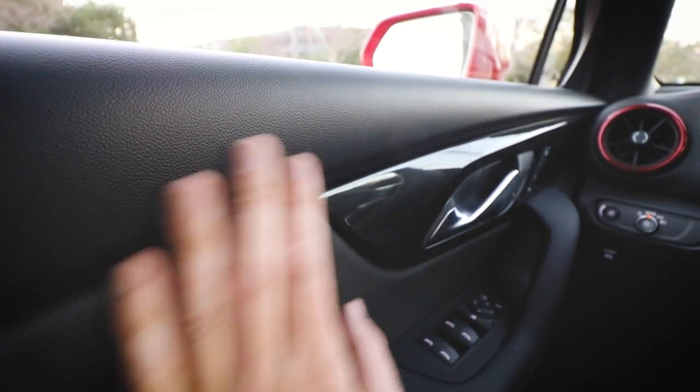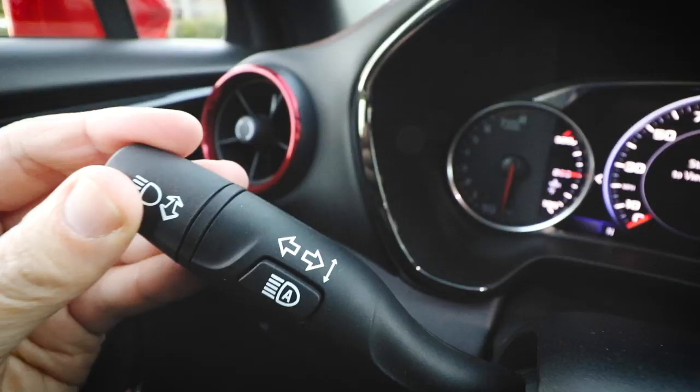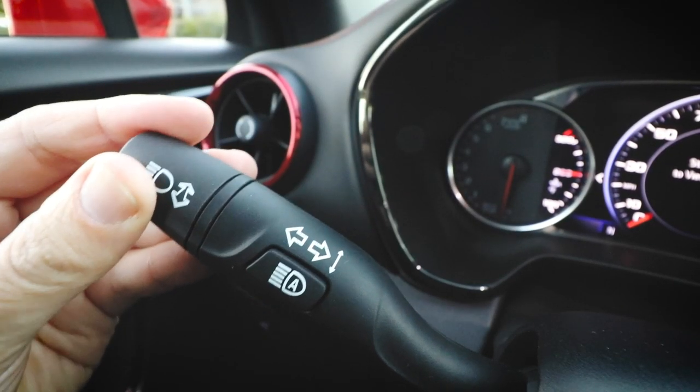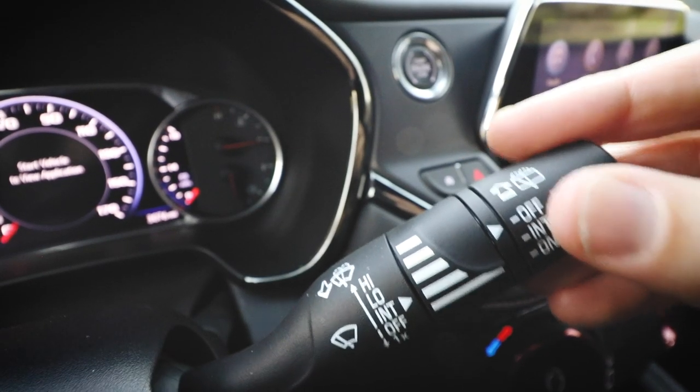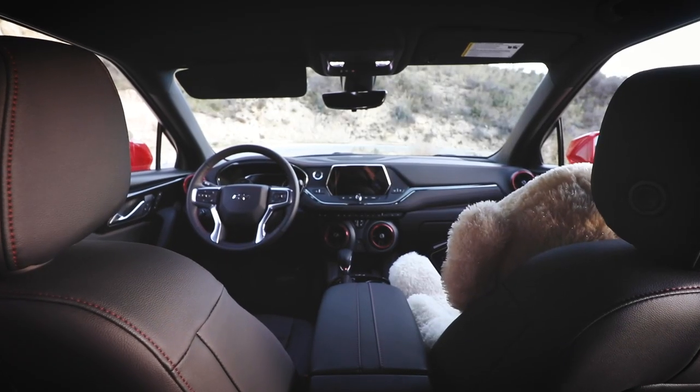Upon close inspection, some of the materials are a bit low rent, like the plastics on the doors and the plastic on the dashboard. And this turn signal stock is super flimsy. The windshield wiper stock is no different. This isn't a cheap car, so you'd expect a bit more attention to detail in some of those areas, but overall, this is a pretty nice place to be.